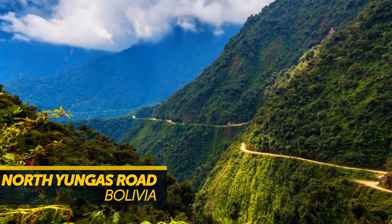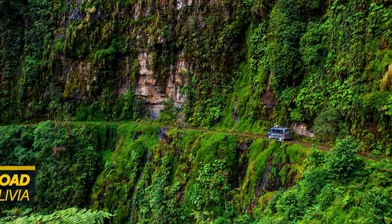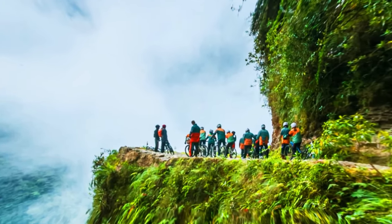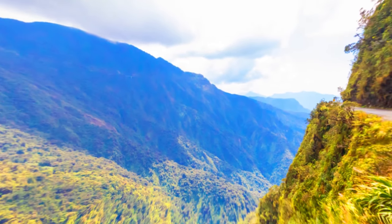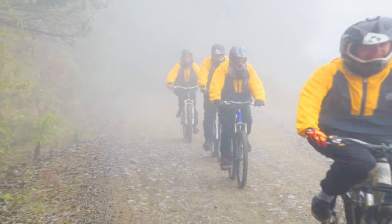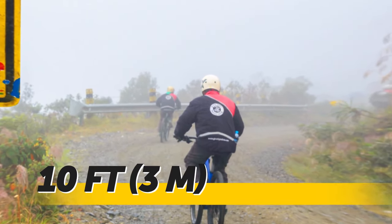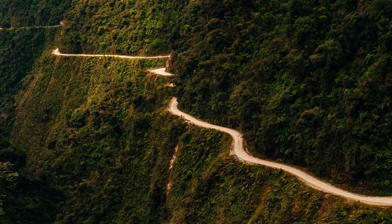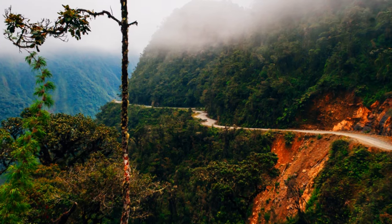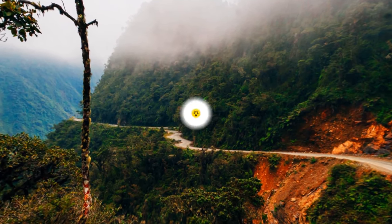North Yungas Road in Bolivia is one of the most picturesque and most hazardous roads in the world. Just imagine biking along a cliff trail at a mind-numbing height, overlooking the lush Bolivian jungle and misty mountains at a distance. What a view! But as soon as you realize you're riding on a 10-foot-wide stretch of road, some of which isn't even paved, you might get skin crawls. And for a good reason. Over 200 folks tumble to their demise each year on this devious mountain climb. And the absence of any guardrail doesn't help at all.